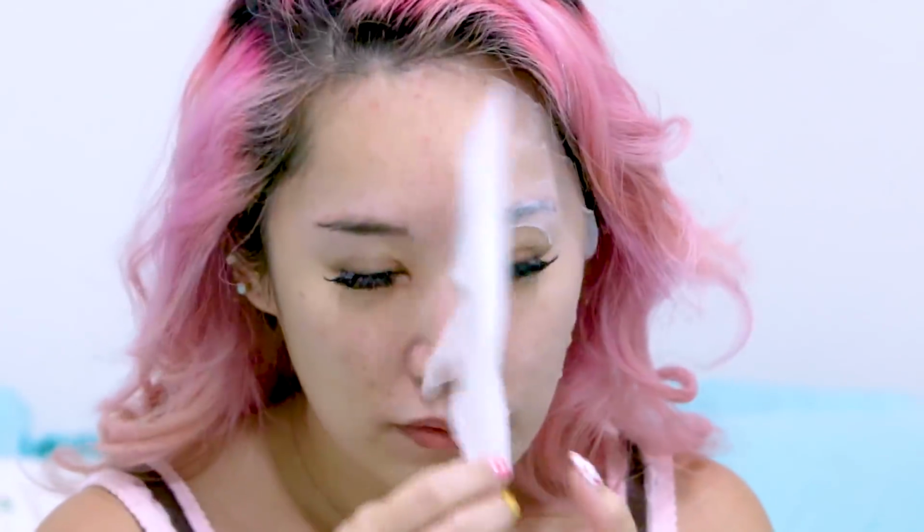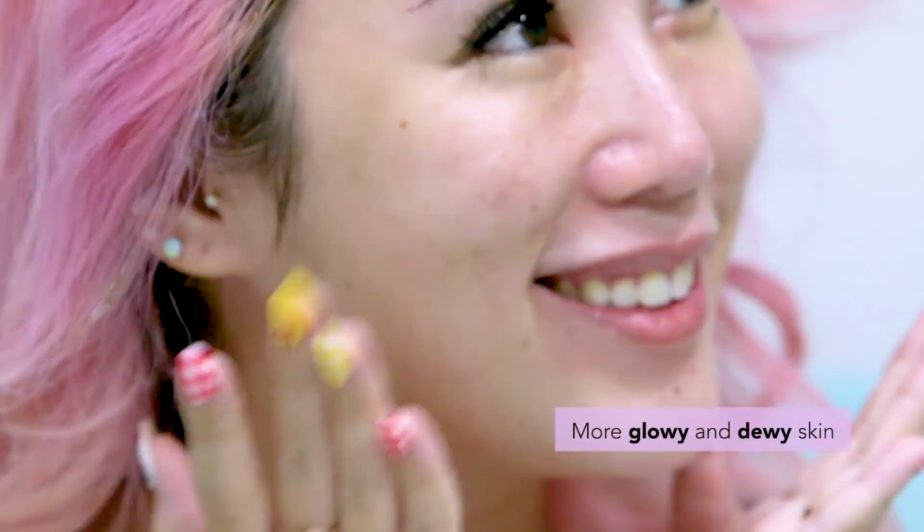Okay, so it's been 15 minutes and I'm going to remove my mask now. Whatever is the remaining moisture, I'm just going to massage it into my skin. It's a lot more moisturized now, definitely. Very hydrated. Yeah, so now the skin is definitely a lot more glowy and dewy.